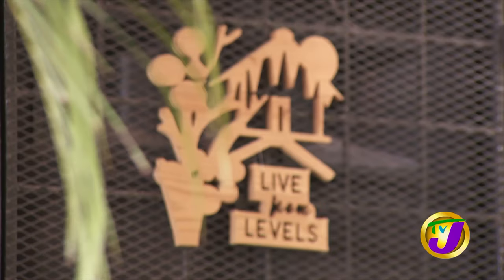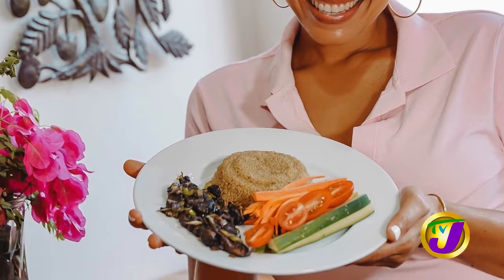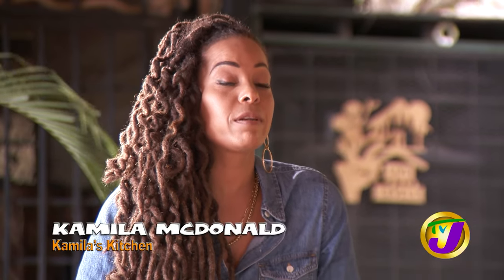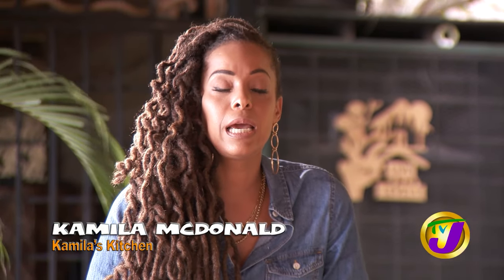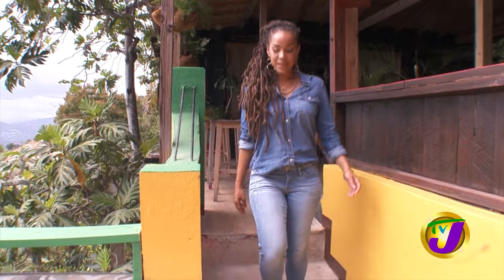It's Ital, it's vegan, it's natural food, Liberty. In short, it's Kamila's Kitchen. Kamila McDonald's background is in nutrition and wellness. And I have always been fascinated with really helping to guide people how to choose healthier choices. Which, as she points out, are usually what people run away from, because they're not the tastiest choices.